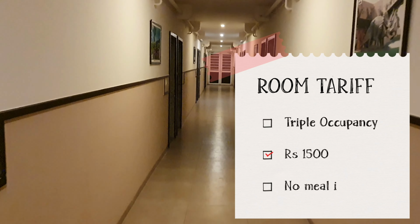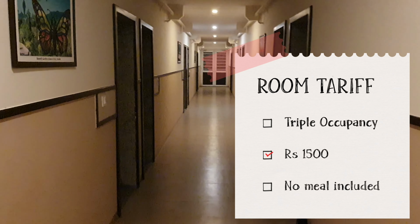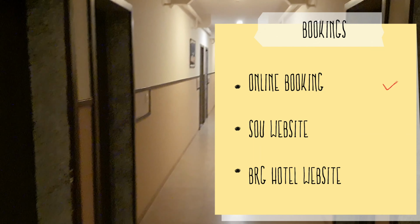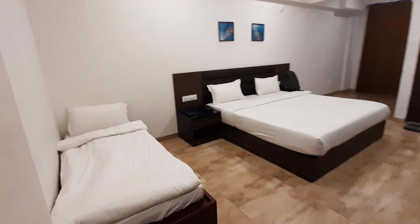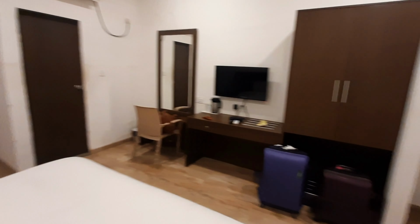The room we booked for triple occupancy had 3 proper beds, enough space with all requisite facilities and a comfortable clean washroom. This all for just ₹1500. We would suggest you choose this option. You can book it online through Statue of Unity site or directly from the BRG hotel site. You can see the quality of room as shown in the video.